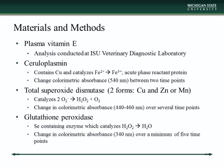So I'd like to take this opportunity to step back a minute, and there's a lot of information up there, and so what does this mean? What are these antioxidant enzymes? What do they do? What role do they play within the young pig?